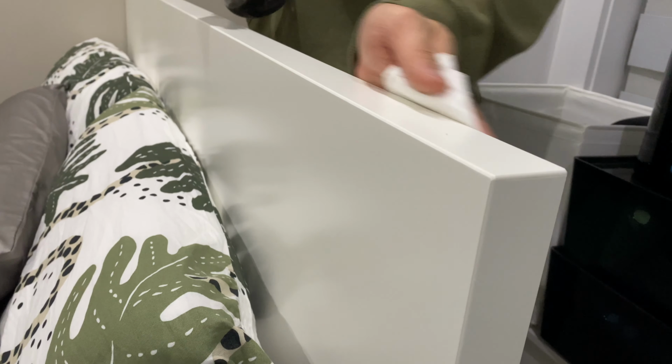Here I am just installing some RGB lighting behind my headboard. Watch till the end to see the final result.